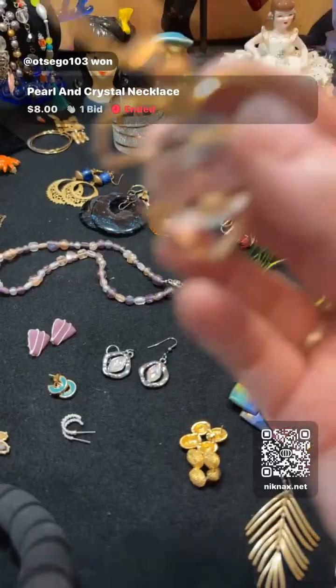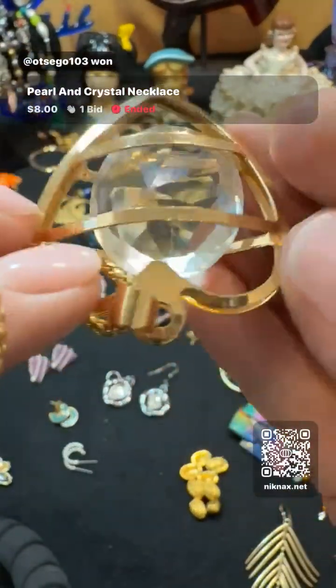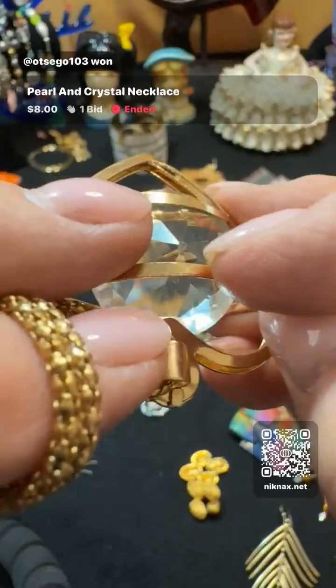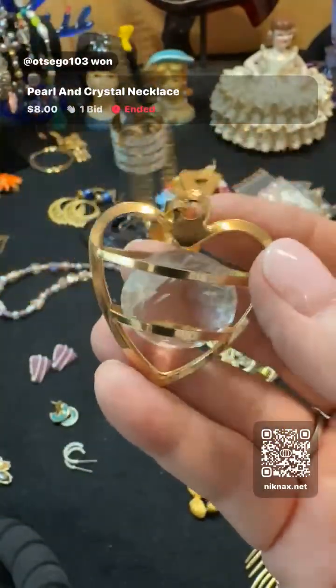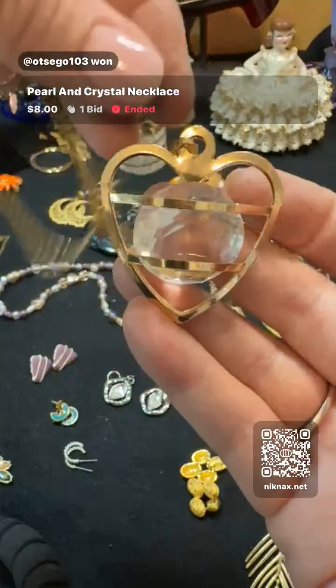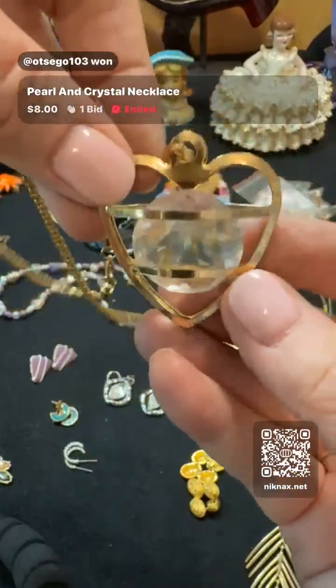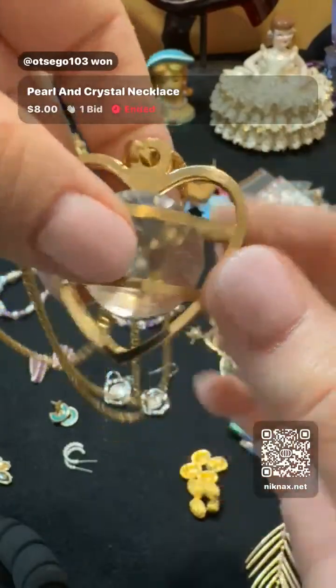This is not Element, but this, my son did test. This is crystal in the middle of this. It's a crystal gem. It does have a little bit of a bump right here on this, and it's in this very light tone, gold tone metal. Necklace here. I would do this for $3, $2 if you're interested, just for the crystal gem inside there.